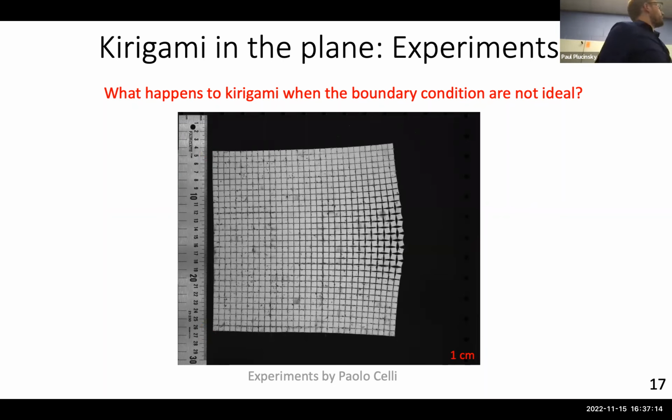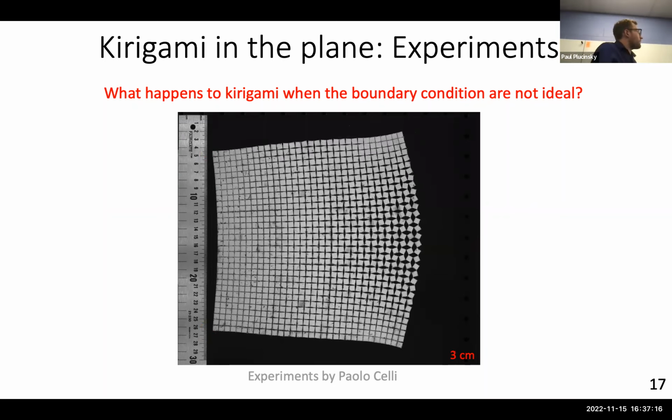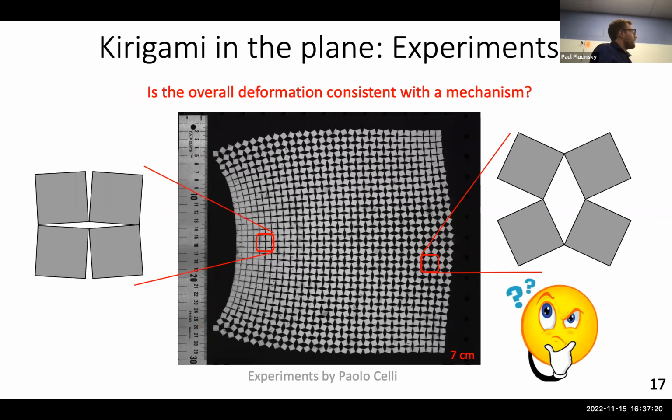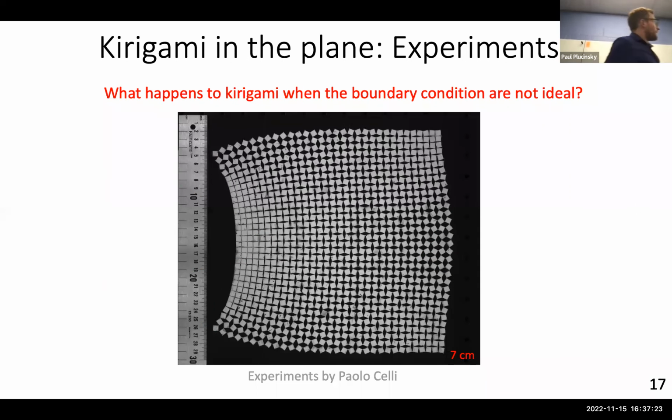We're at the loading point, and you load it more, and you get something that's actually really kind of nice in a way. It looks fairly structured, but it's not uniform at all, right? So the slits are more closed here, they're open here, and the question is, can we model this in a way that we would actually be able to predict this behavior?